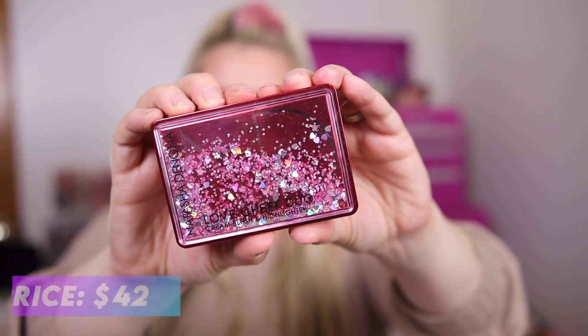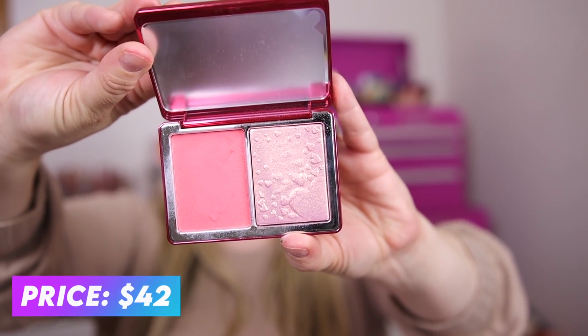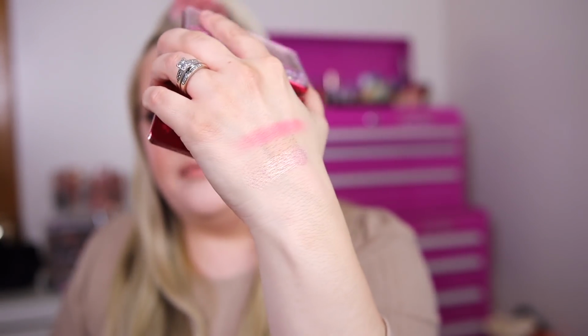So that's my number 1. Another one that I've really been liking is the Natasha Denona Love Cheek Duo. This one comes with the cream blush and also a highlight in here, but I love this cream blush. It's a really nice formula. Beautiful bright pink, perfect for spring, so it's gonna give you that Barbie doll bright pink cheek look. And I do like the highlight as well. I think it's really nice. It's very subtle though, so I haven't been liking the glowy highlights as much lately, so that's kind of what it looks like together. And I've really been liking these as a duo.